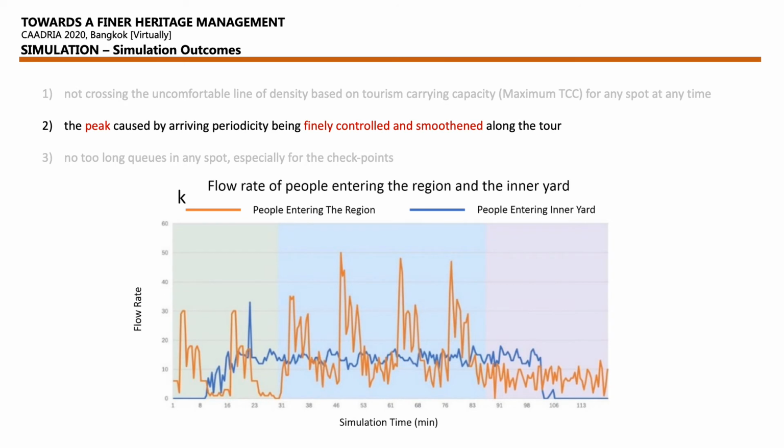As for the peak control, in the graph shown here, the yellow line plots the number of agents entering the complex, strongly featuring periodical spikes. However, after implementing the control mechanism that entails embedding 4 checkpoints and gates in the outer yard, the number of agents entering the inner yard represented by the blue line have already converged to a relatively steady state, satisfying the required 6-second lag time tau described several pages ago.